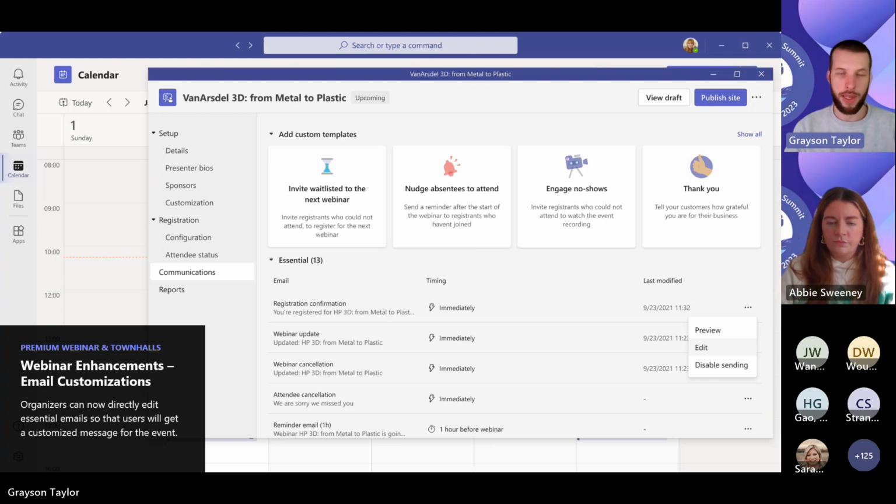There are confirmations that are sent if people update their registration. There are thank you emails that can be sent after the fact. You can set up no-show emails so people can watch the recording after the event is over if they don't show up, right?